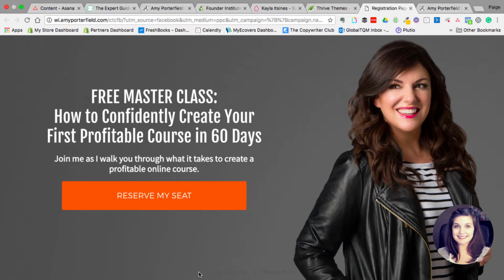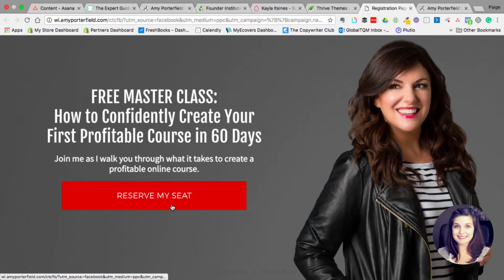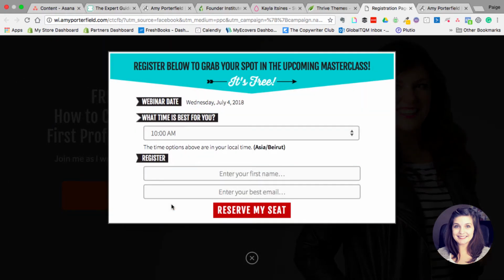And then my final issue was just a really, really small thing. If I click on reserve my seat, we get the registration pop-up. And I noticed really quickly that there was a little bit of disconnect in the branding. So it looks like they're using the same font, at least here in the header part of the pop-up, so register below. But the free font is new. We didn't see it on the last page.